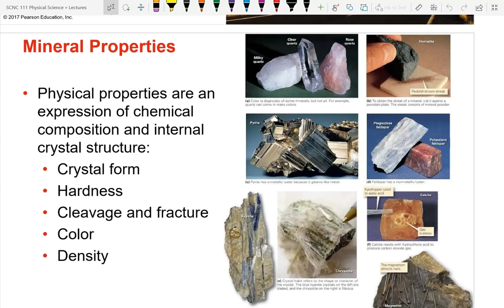Lead. Has anybody played around with lead? Come on. I should be able to find a piece of lead real simple. Actually, there's a bunch sitting on my desk in my office. But we can play around with lead later. Lead is super soft. You can easily scratch lead with your fingernail. So it's a very soft material. So that's what the hardness is.